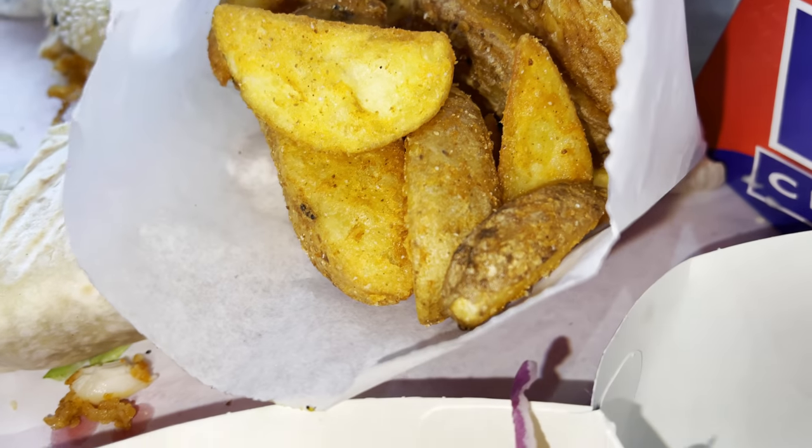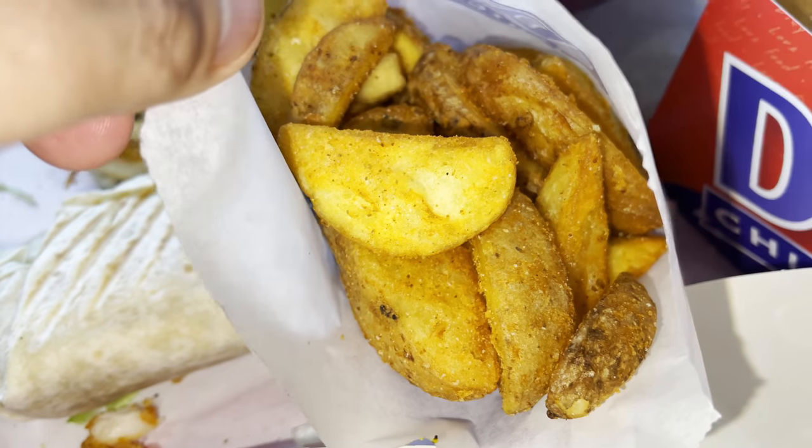I've also got some wedges because I saw them on the menu and I know a lot of you like them. I'm not usually a massive fan, but I'll give them a try. Wedges I could probably live without, if I'm being honest. They're absolutely fine, they're perfectly serviceable, nothing wrong with them, but I could live without them. I would say definitely go for the chips.